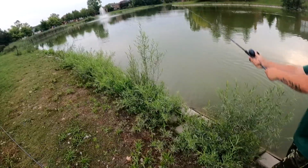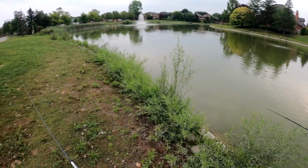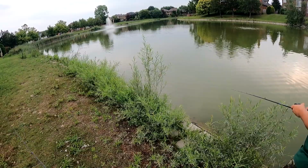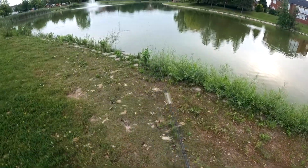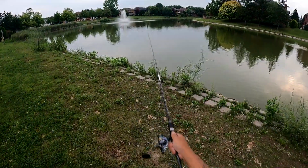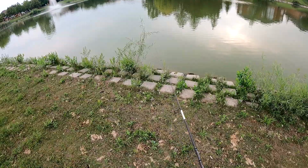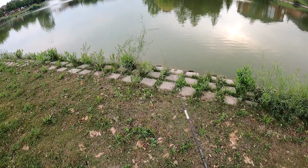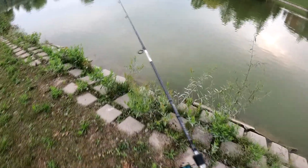Well, I think there's more than one here because I got hit. I lost one just before that one too. Oh, nice. Unless that was the same guy. No, that's another one. There's another one, eh? Yeah, I just got hit, but I don't know if it was a little guy or a bluegill. I've actually never even used this micro crank before.